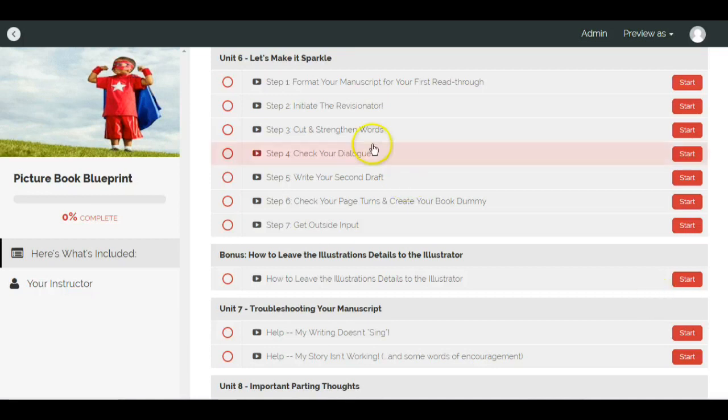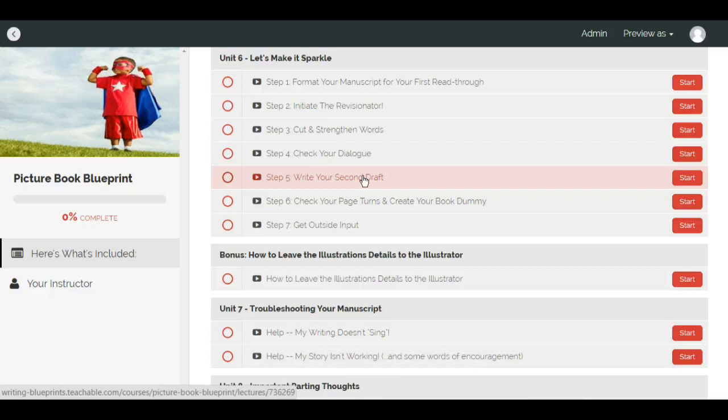And the revision process has many steps to it because it's a very, very important part of the writing process. And I even have you write your second draft and then check your page turns and make sure your story has that page turn anticipation that all great picture books have. And then I walk you through getting outside input and feedback on your work.